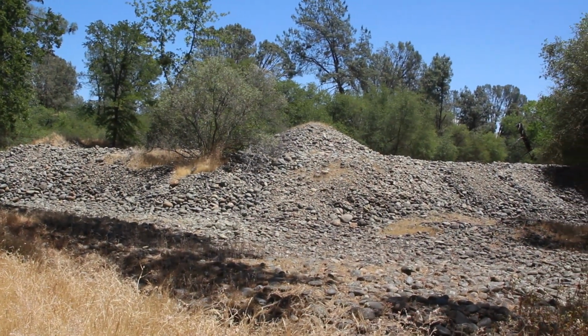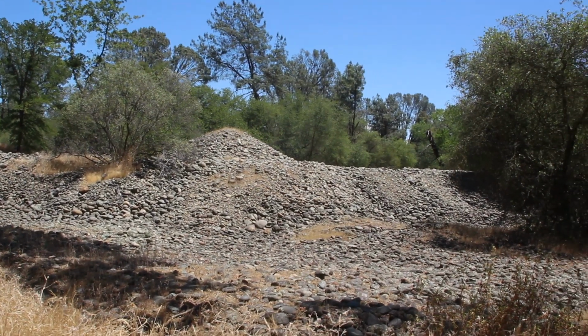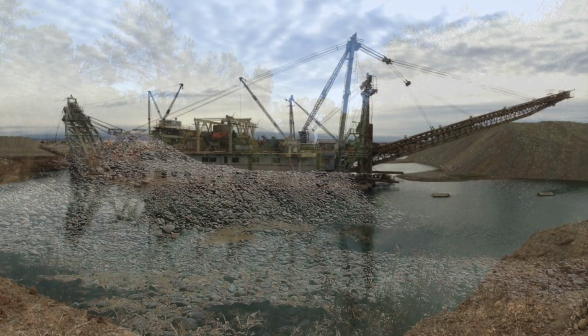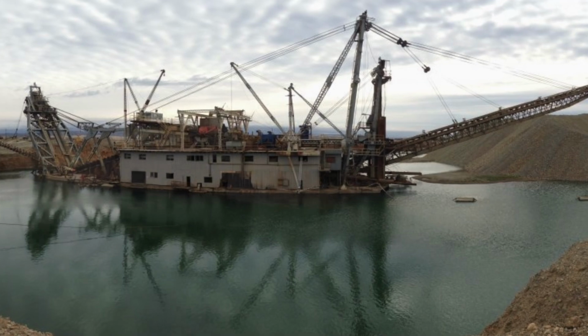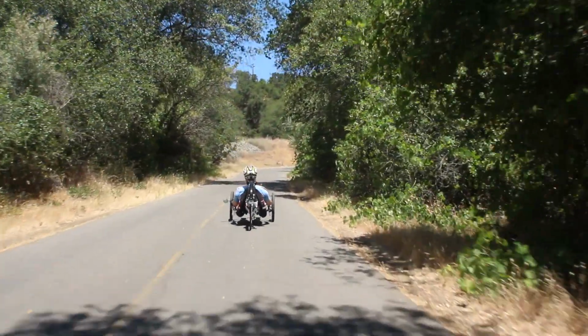On the trail, you'll notice many piles of stones in some areas. These are actually gold dredge tailing piles caused by this, a gold dredge. After the surface gold ran out in the 1800s, there was still money to be made for larger mining operations that could bring in dredges.